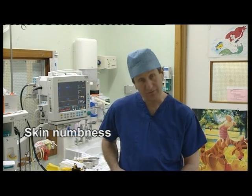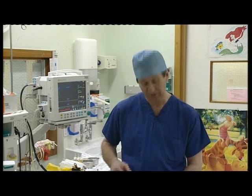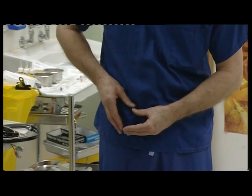Skin numbness. It's not uncommon to get a little area of numbness around the wound because we occasionally cut a little nerve that supplies that area of skin in order to stop the nerve becoming trapped in the mesh. If you do get that, the size of the area will diminish over time and it's very rarely a problem. We need to be always aware of the small possibility of infection after a hernia operation. If the wound becomes red and inflamed or even exudes a little bit of pus, certainly you would need some antibiotics to sort that out. Only very rarely would another little operation be necessary.